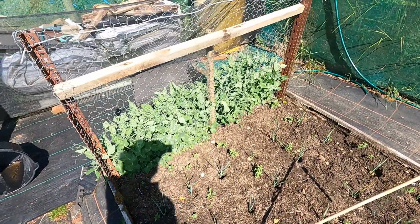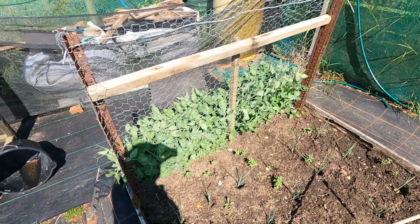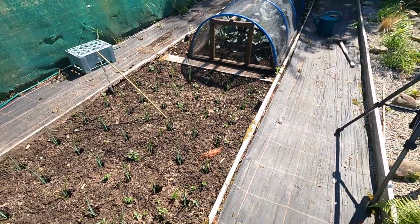Second lot of peas, they were sown exactly a month after the first lot, and they're only about 6 inches shorter than the first lot. So crazy how you can grow things a lot later and they catch up.